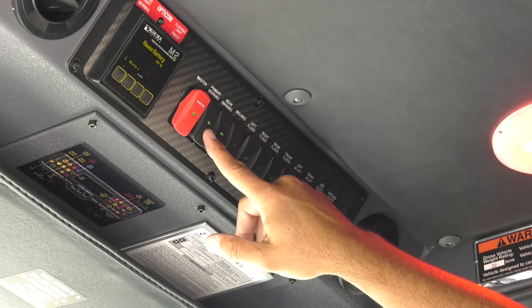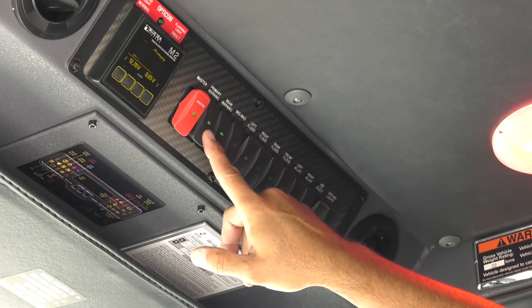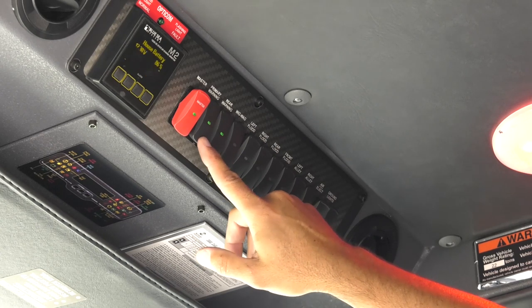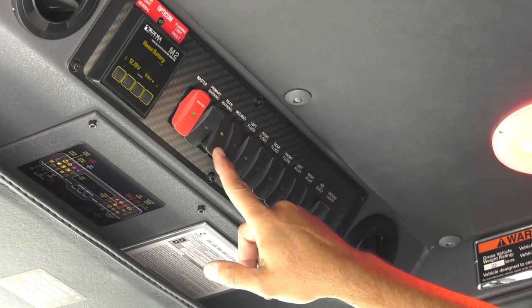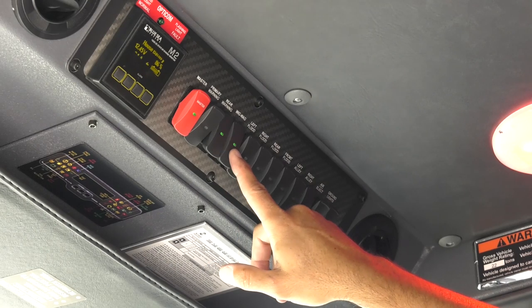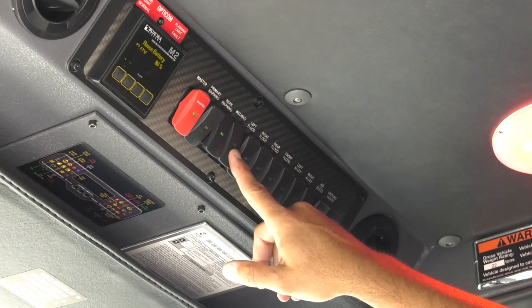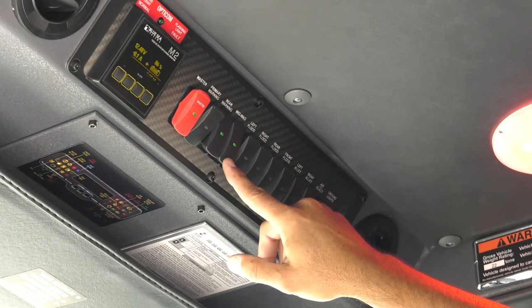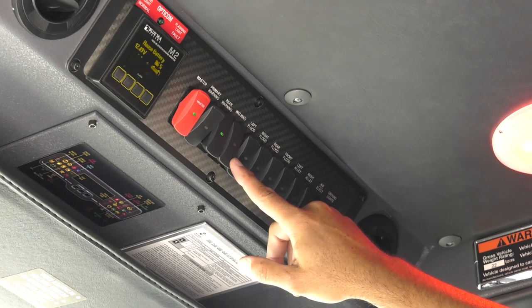First one being primary warning, which will activate all code 3 lights on the outside of the rig. The rear warning, which if you have the primary warning deselected, will continue to leave your rear amber lights on. And you'll notice the wigwag right now is in the flashing function, letting you know that it is not currently active. Releasing the maxi brakes will allow the wigwag lights to work when responding.